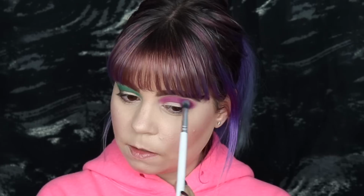I'm also going back in with that pink shade and just gently blending over on top, on the edge where I put down the purple.